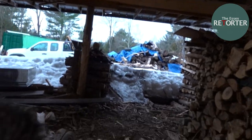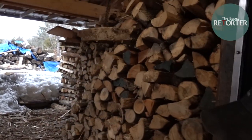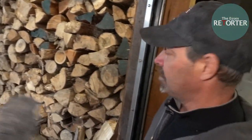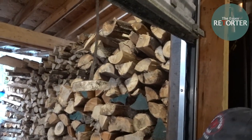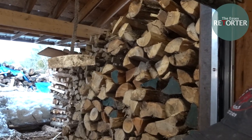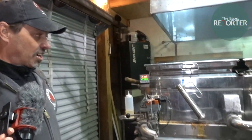How many cords of wood do you go through in a year? 10 cords a year. Just for this? Yep, and I'll show you the wood pile. We burned 5 cords already. We got 5 more sitting here. It's all 42 inches long. From your property or someone else? Every bit of it. Oh my goodness. Mother Nature. As soon as we're done sugaring, that's when we go get our wood, and we fill this wood shed right up.